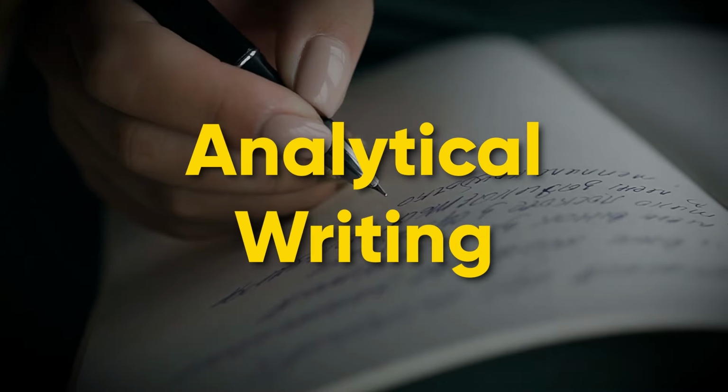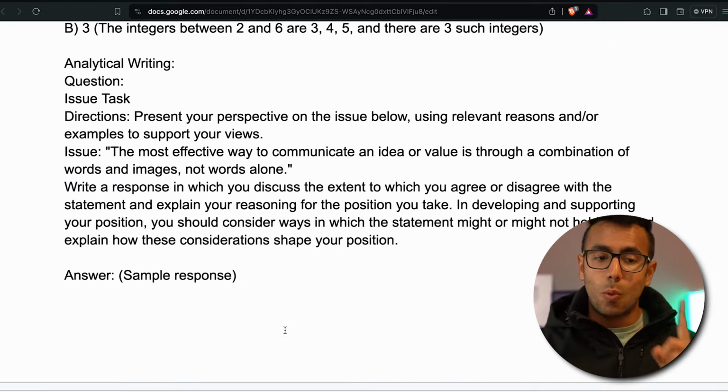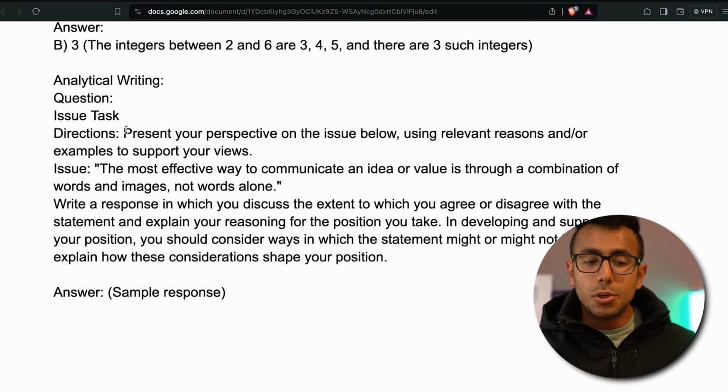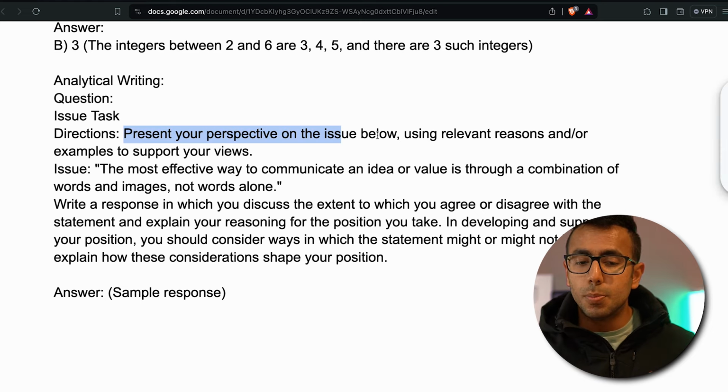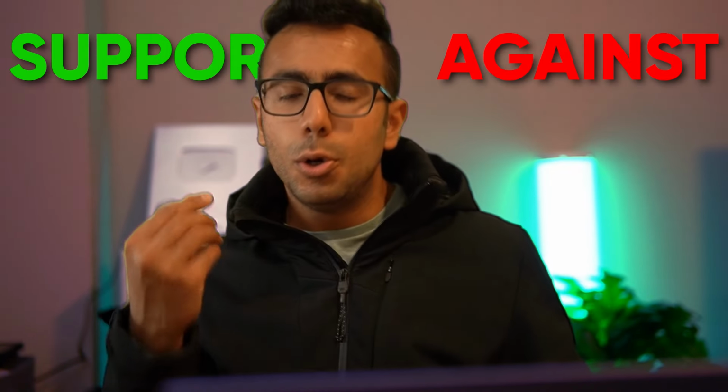Now, the number 3 section, which is luckily shorter as well now, is none other than analytical writing. Earlier you used to have 2 writing prompts, but now you have just 1 writing prompt. A simple writing question could be: present your perspective on the issue below using relevant reasons or examples to support your views. So basically you can be given a prompt to support or to go against. You need to give 2 to 3 examples. The more examples you write and the more solid those examples are towards the issue, the better writing you will have.